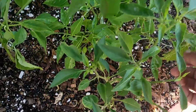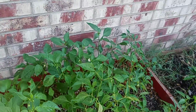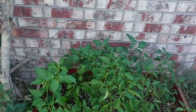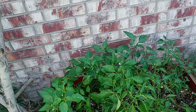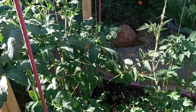Oh yeah, these yellow hots. See, this one's a tiny one. Hopefully I'll get some more of those because those are really spicy and yummy. I have the regular hatch type peppers in the back, the green chilies. We'll see what happens there. So far there's a couple of little producing things on there, but not too much.